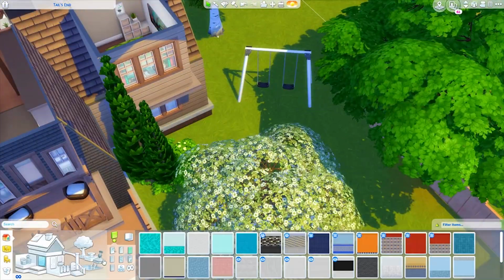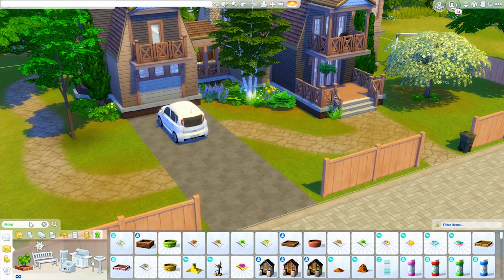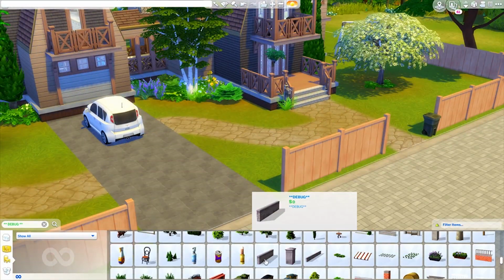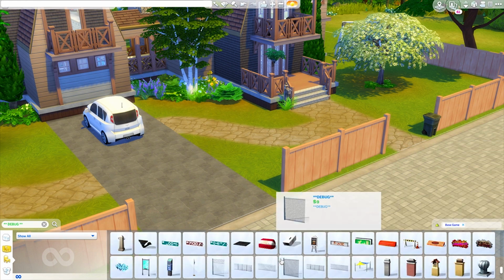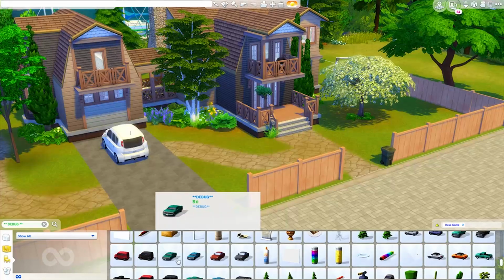We're just going to be doing some extra landscaping. I added the laundry line out back and the swing set over to the side. And then I just wanted to add some more plants as well as another car. And I couldn't decide which other car I wanted. I think we ended up with a green truck. But I thought, with this family, you needed more than one car.